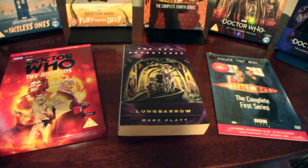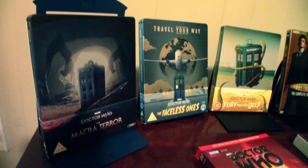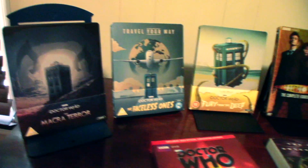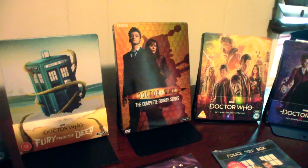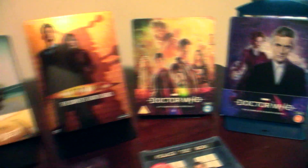We've got Lung Barrow, and this Fleet First Series promo release, the Macroterra Steelbook, and the Faceless One Steelbook, and Fury from the Deep, all from Gary Contois. Thank you so much. And then we have the complete 4th Series US 10, the 50th Anniversary Specials, and the complete 8th Series Steelbook. So there you have it.